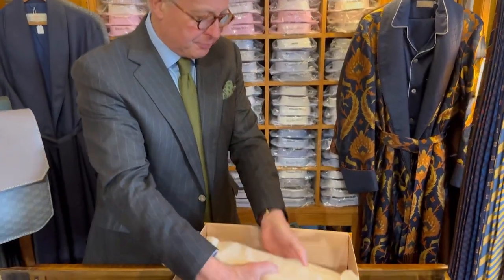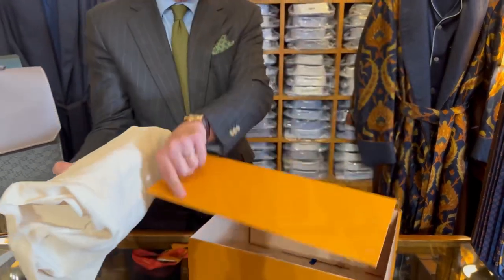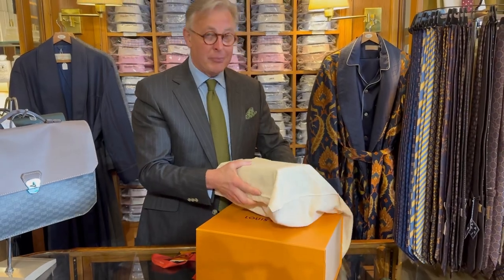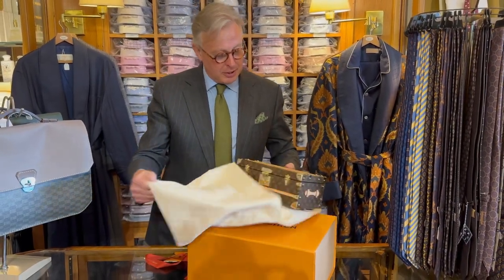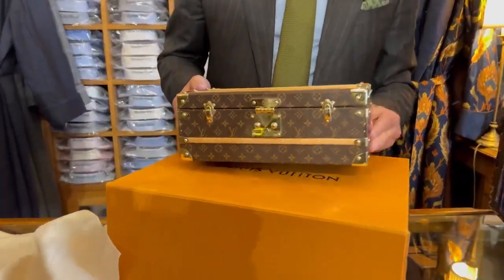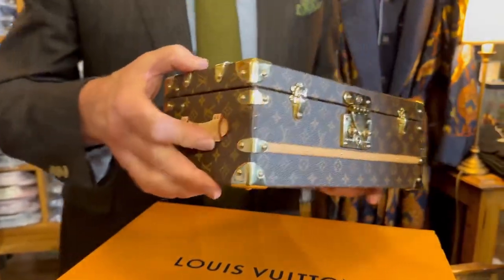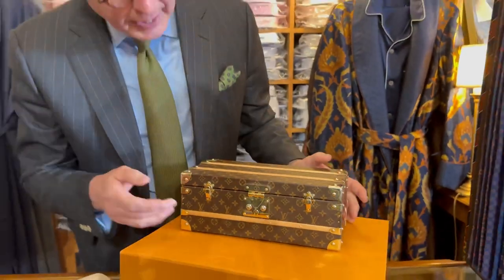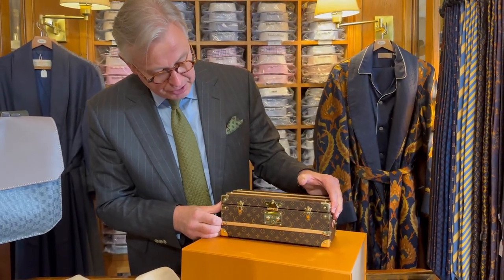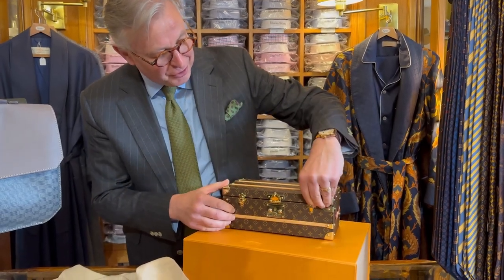see, pretty immaculate and as new, Louis Vuitton flower trunk. So a trunk always has two handles. If it had one, it would be a box or a case. And if I open that, you can see, I'll take the latches off.